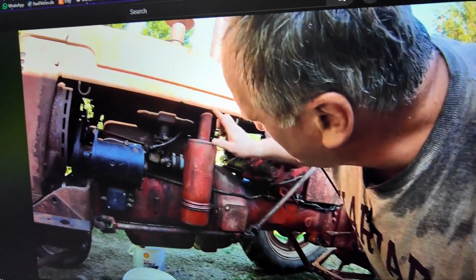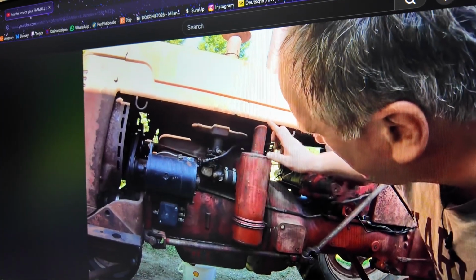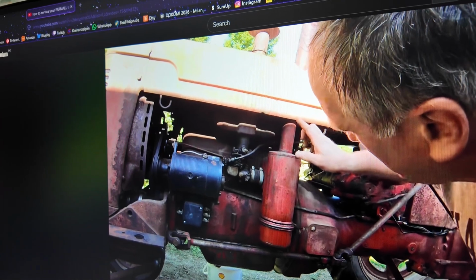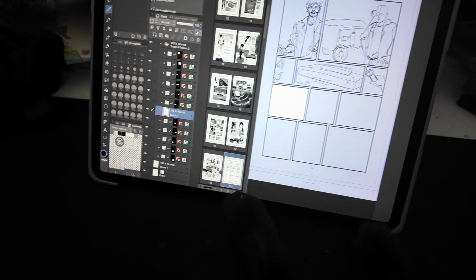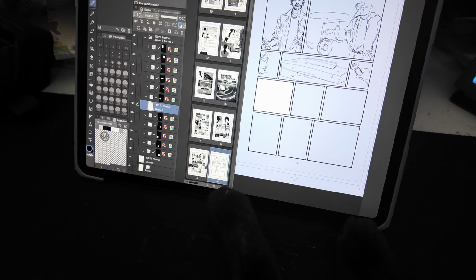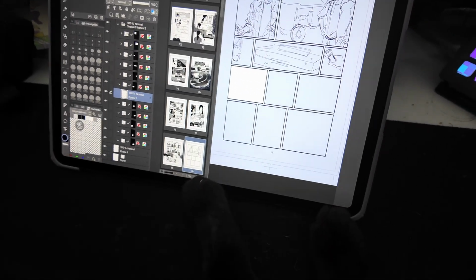So what I'm doing is watching YouTube videos of people fixing their tractors. And I will use some shots of that as reference, so I don't have to make everything from scratch. And even though I don't think someone will notice if it's right or wrong, how many tractor experts are out there reading BL comics online, I want it to be somewhat right. So yeah. Also, jump scare, face cam.